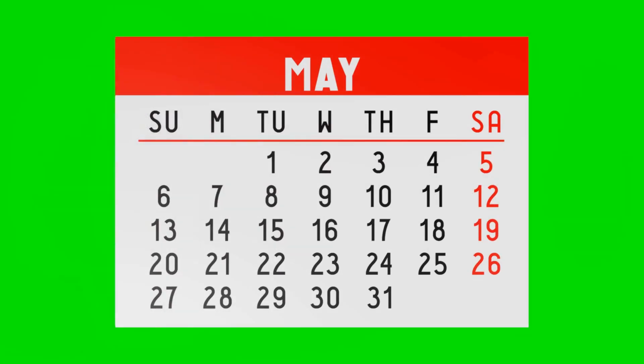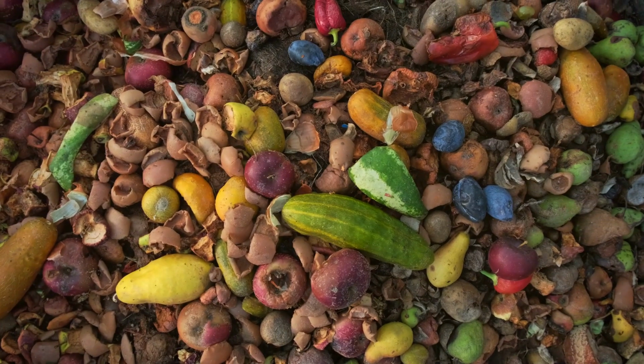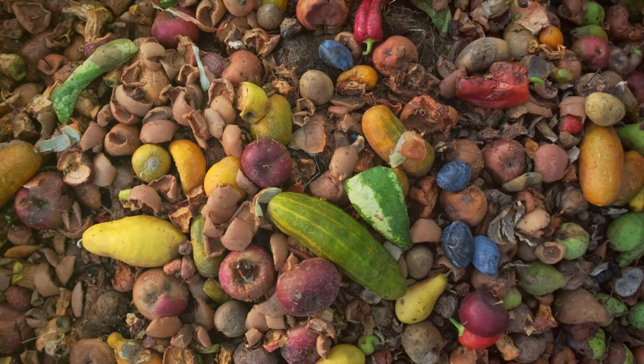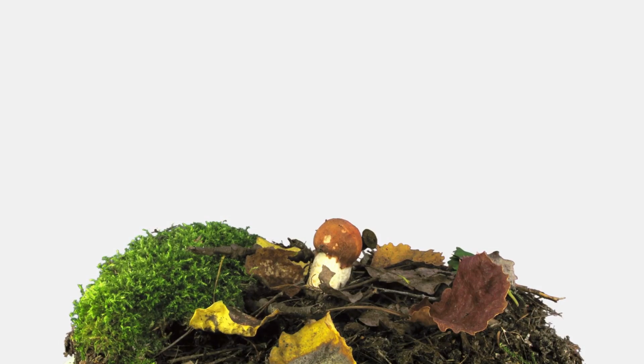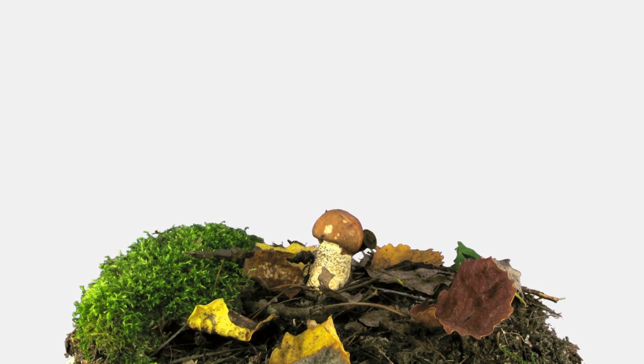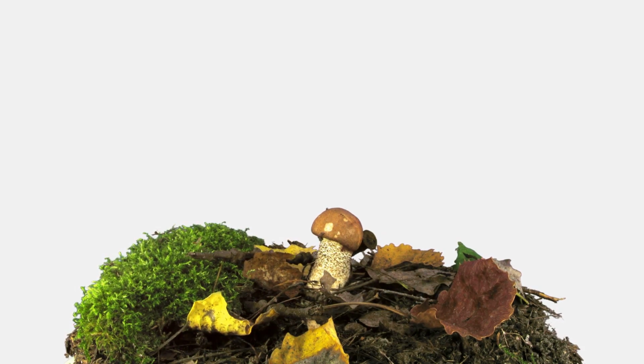Time, the alchemist of transformation. Just as a fine wine needs time to mature, transforming bird droppings into valuable fertilizer requires patience. The time it takes to age the manure depends on several factors, including the type of bird, the composting method used, and the environmental conditions.